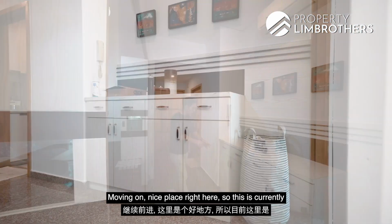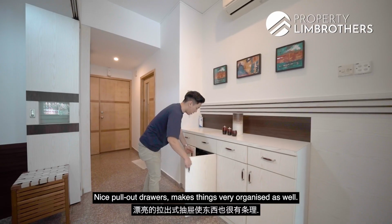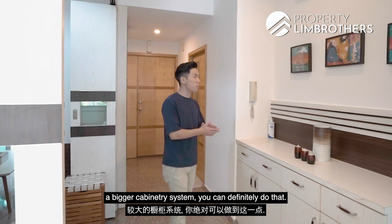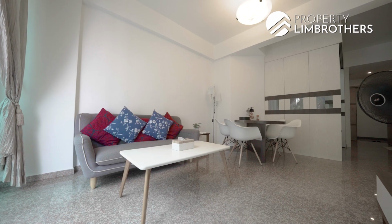Moving on, nice space right here. So this is currently where the shoe cabinetry system is in place. Nice pull-out drawers, makes things very organized as well. I'll definitely say that if you want to have a bigger cabinetry system, you can definitely do that. You can actually flush the entire wall length here with more storage space as well.